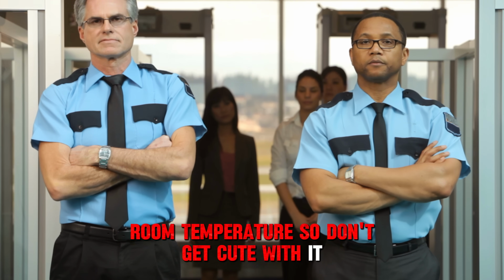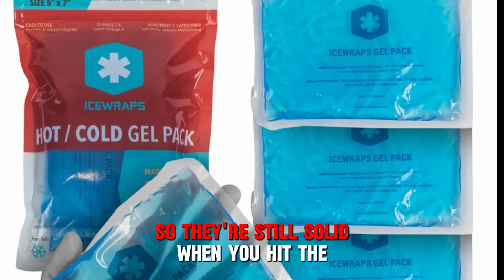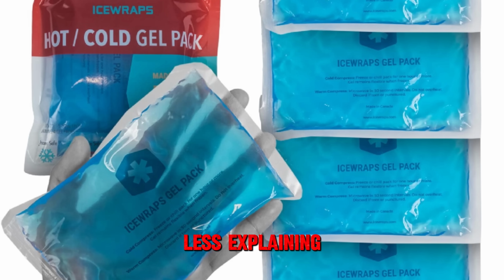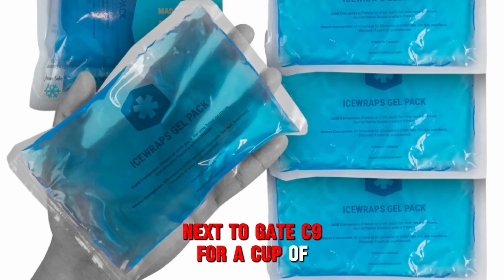So don't get cute with it. Freeze your gel packs overnight and pack them last, so they're still solid when you hit the scanner. Trust me. A fully frozen pack means less drama, less explaining, and zero risk of having to beg the Starbucks next to gate C9 for a cup of ice.